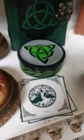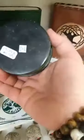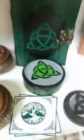Triqueta. This is made out of soapstone. This is $7.99. The soapstone box with the Triqueta on it is $9.99. That's a really great price. If you don't have it, you should snap it up while you can.